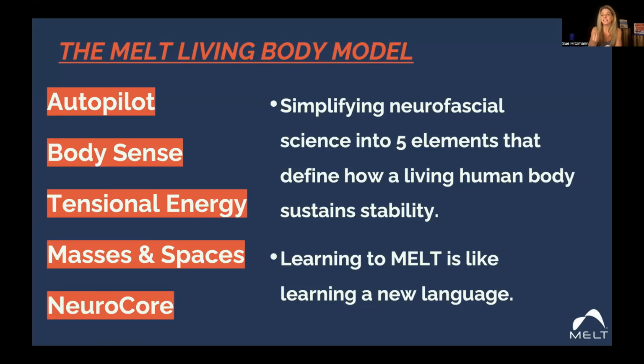Body sense, which is the 6th sense in our body that is functioning out of our conscious awareness and beyond our 5 common senses. The tensional energy or fluid flow of fascia, the masses and spaces. Instead of talking about anatomy, we learn to use the masses and spaces model to define where accumulative stress is living in our body so that we can veer our mind away from where we have pain symptoms.